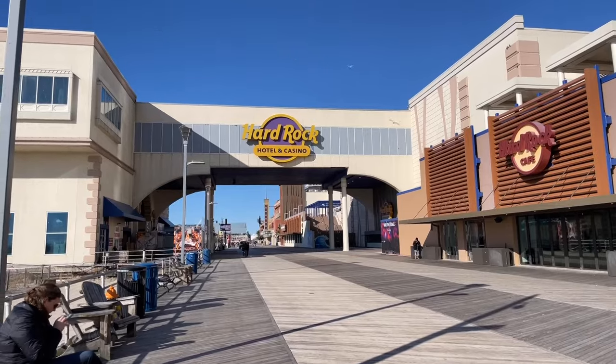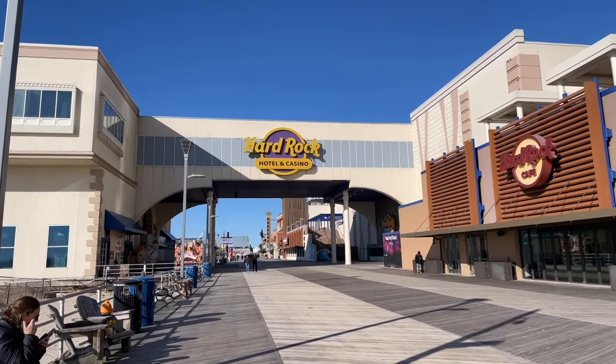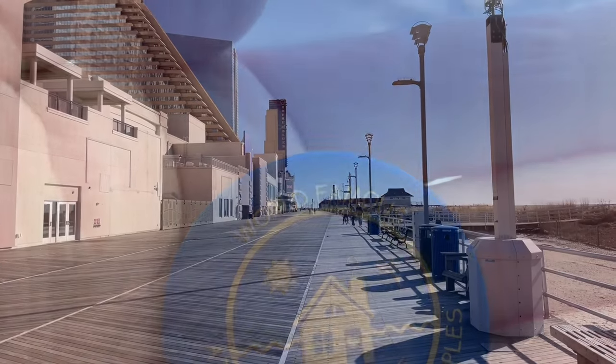So, heading down that way, you're going to Resorts, Bally's, Caesars. And the only casino down that way is Ocean Resorts.